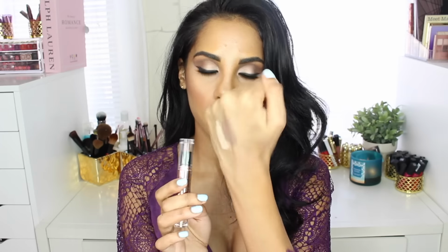Holy cow, that is extremely pigmented. Wow. It reminds me of the Tarte concealer, or the MAC concealer even. It's so creamy. Really, really like it. Highlighting and contour stick. This one is in the color Deep. It has a light side to obviously highlight, and then a dark side to contour. Oh, nice. I really like it because it's a cool tone, deep color, so it's not going to look too orangey on the skin, and that's what it looks like.